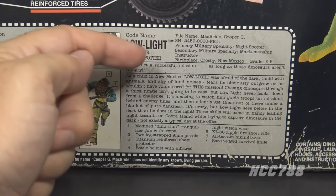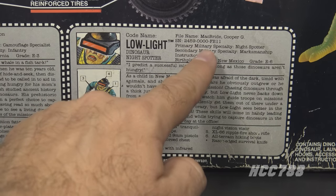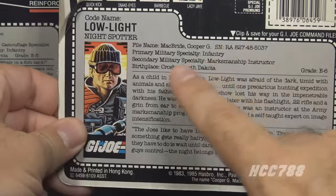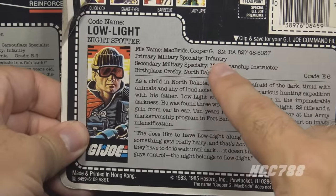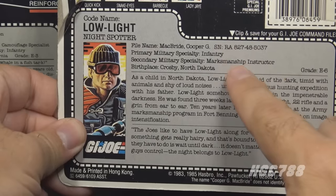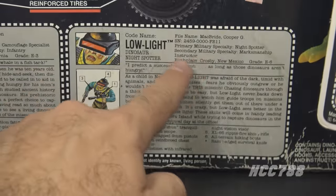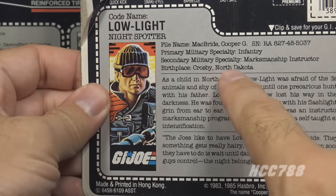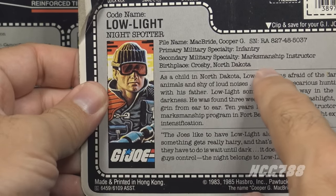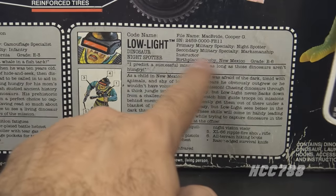This bio is an odd mixture of previous file cards. For example, the serial number matches the version 2 file card, but not the version 1 and version 3 file cards. The primary military specialty on the version 1 file card is Infantry. On the version 2 file card, it is Night Spotter. On the version 3 file card, it goes back to Infantry 11B, and on version 4, it goes back to Night Spotter. The version 1 secondary military specialty is Marksmanship Instructor. On version 2, it's still Marksmanship Instructor. On version 3, it's Sharpshooter, and on version 4, it goes back to Marksmanship Instructor.